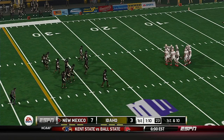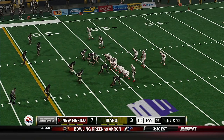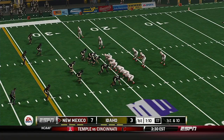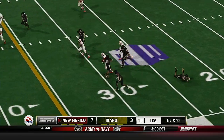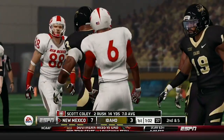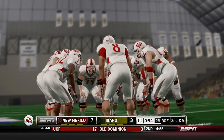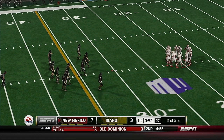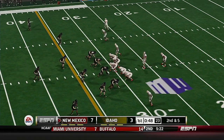They got into the end zone last time. Let's see if they can match that on this possession. New Mexico is up 4. Coley on the handoff. Nice run, and he's brought down. That's a deep 5-on-1. That brings him 2nd and 5. It's 2nd and 5 here. Ball on their own 30.